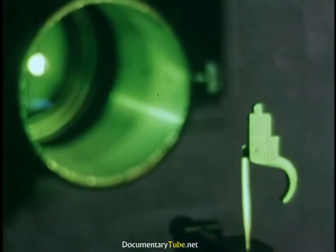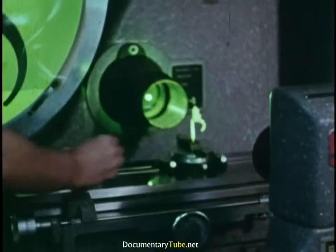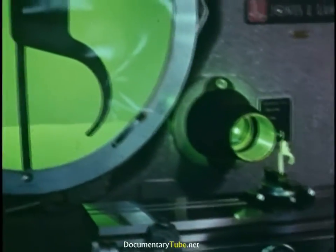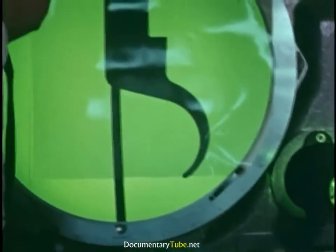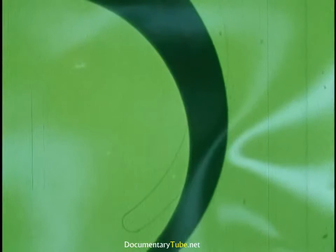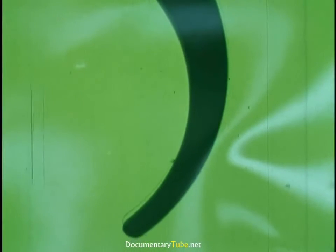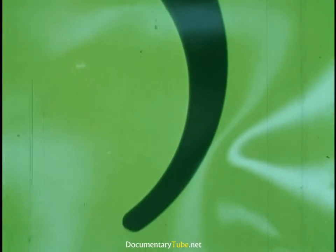A trigger is an absolutely critical small part. Everyone knows the crispness of a Remington trigger pull. One reason, we magnify them optically and then compare them to our drawings. If they don't fit exactly, they're out.